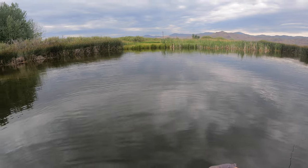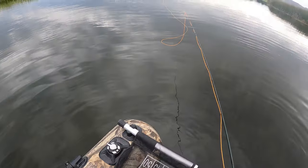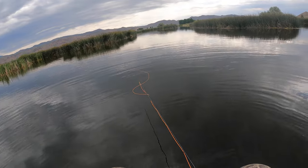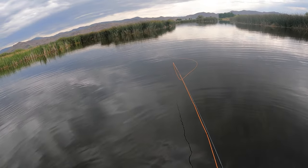We're float tubing in here. Winagi's up here in the front. You can see she's in the front of the float tube. We're in the Sullivans, the lower slough. It's moving water, but it's really moving slow. It's almost like a pond, but there is movement of water, and there's some nice fish in here.